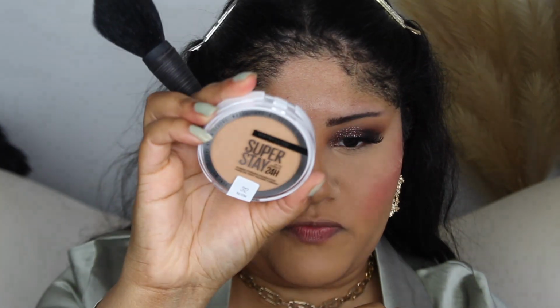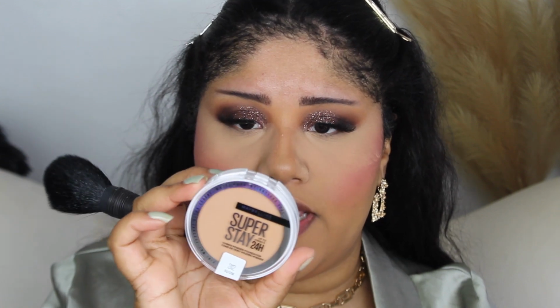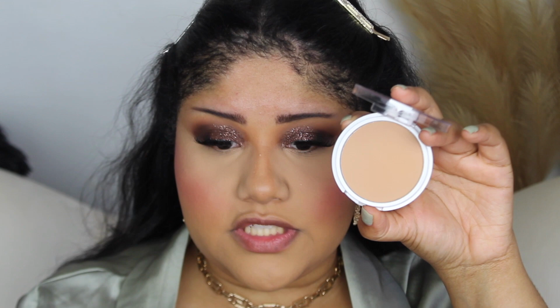And Maybelline Fit Me powder, well, it's not Fit Me powder, a completely different line from their Fit Me powder, but this is the Maybelline Super Stay up to 24-hour hybrid powder foundation. This is how the powder foundation looks. So powder foundations, you can of course use it as a foundation, but I would never use a powder foundation as a foundation. That's just not my thing that I do.